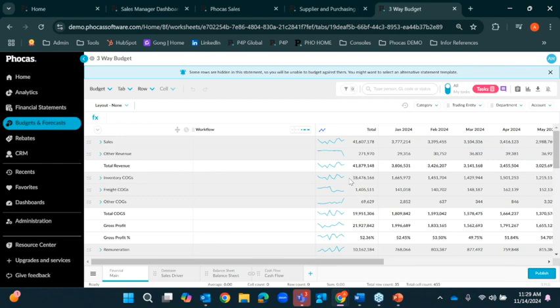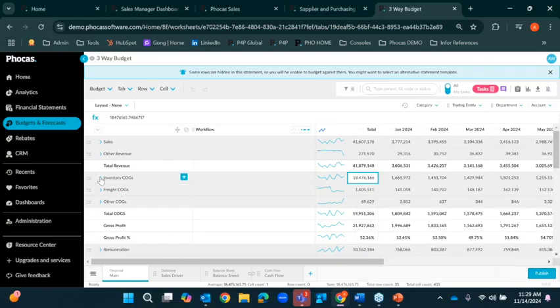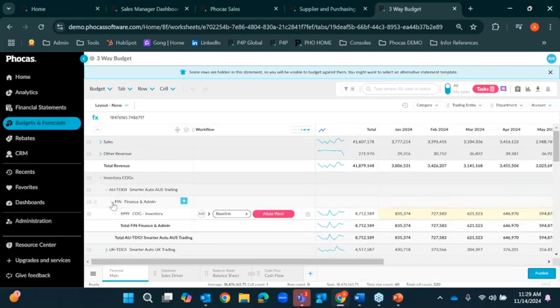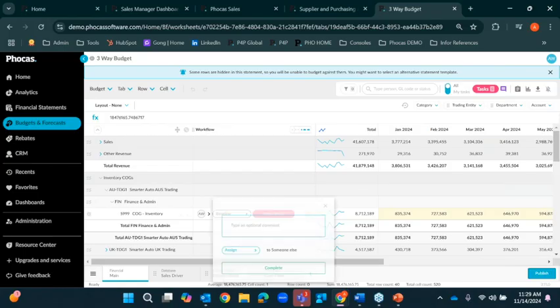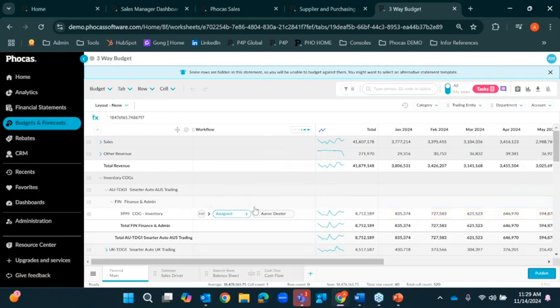But making it really easy to spread, I want to change this number, base it on my displayed data. I want to spread proportionally by row, and I want to see an increase of 5%, making it really easy to input your changes, but also really easy to assign out different lines. So I want to assign this specific inventory line to a contributor. I'm going to pick on Aaron Dieter. Now it's locking out that line, and he's going to get a task to go ahead and input his budget.